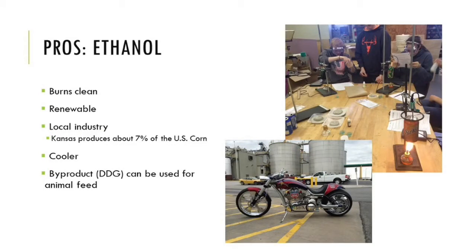There are several pros of using ethanol. First, it burns cleaner. This is not only better for the environment, but is cleaner for the engine as well. Ethanol is a renewable fuel source. We will be able to continue to grow corn well past when our fossil fuel resources are depleted and not able to be processed anymore.